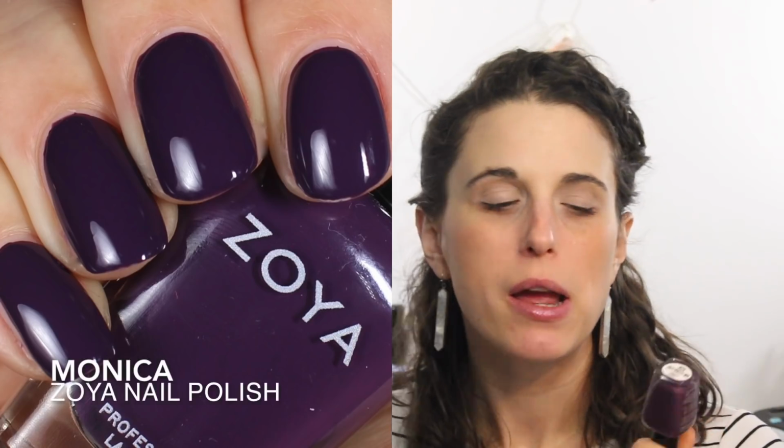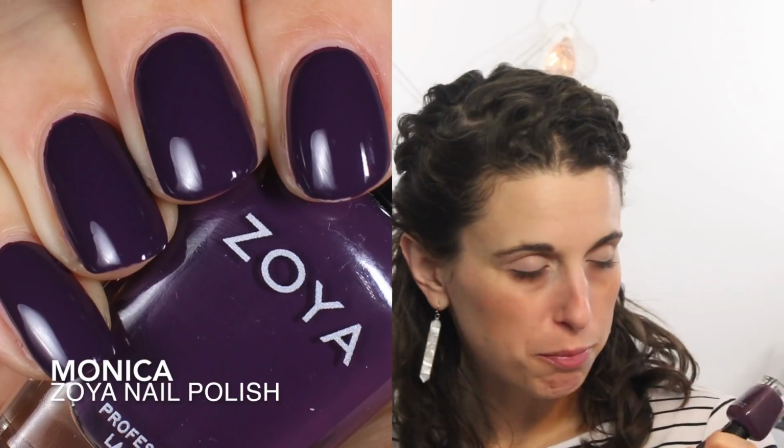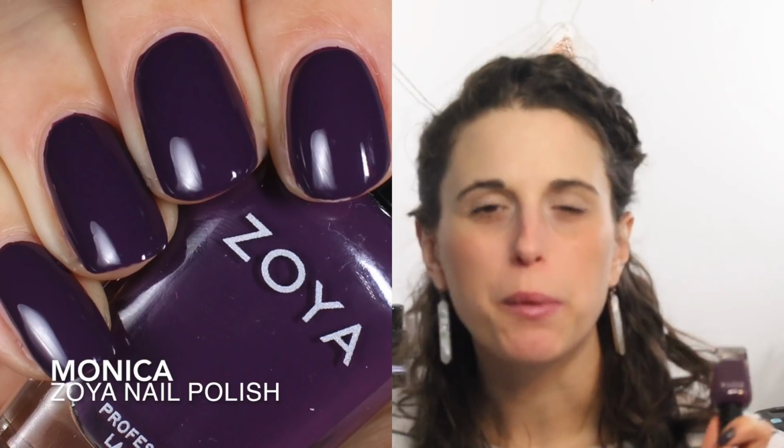All right, and then I do tend to wear some purples in the winter. I considered including Odette in this video. I considered including some other purples, but the ones that I settled on are really just these deep but slightly warm toned purples. So I picked Monica as my cream. Monica is a really nice polish. I will say this is probably a fall polish, but I like wearing purple in the winter.